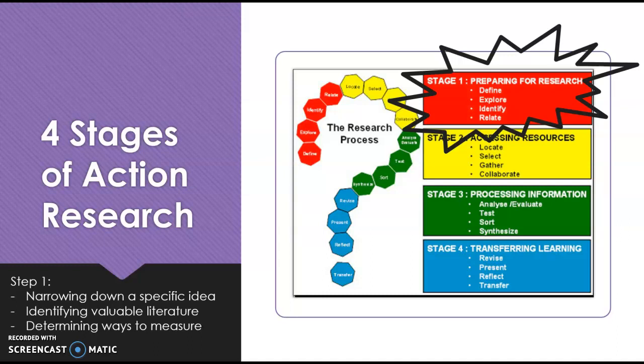So the biggest difficulties within stage 1, I think I have difficulties with narrowing down a specific topic. A lot of times I think too broad, and I have a hard time narrowing it down much further and seeing what it would look like with that narrowed down approach. I also think it's sometimes difficult to find valuable literature. In the world we live in with Google and the internet being filled with so much, there's a lot of extra steps to figure out, is this a valued piece of literature or is this just something somebody did one time and that's it?